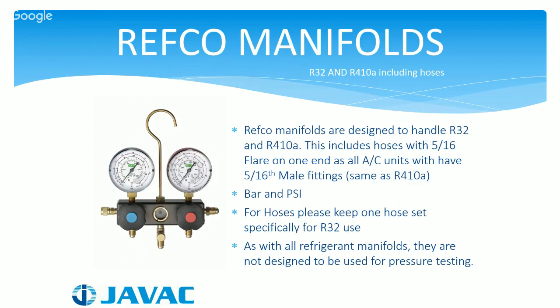As with all manifolds, they'll come in the Refco green carry case and will come with a 36-inch hose set of red, yellow and blue. The red and blue hoses will be 1/4 to 5/16, and the yellow will be 1/4 to 1/4. The AC system connections will be 5/16, which is the same as R410A. All hoses come standard with valve depressors also, and the sight glass will be standard on all R32 Refco manifolds. We would strongly suggest that all refrigerant manifolds are used only for the refrigerants which are stated on the gauge heads.